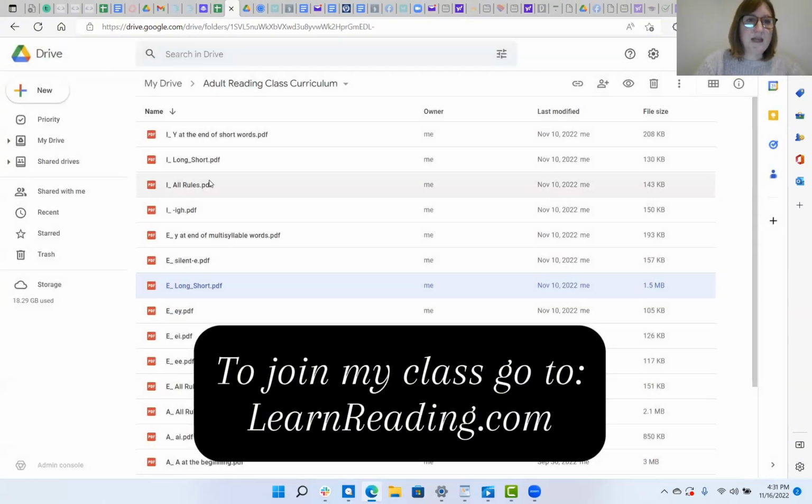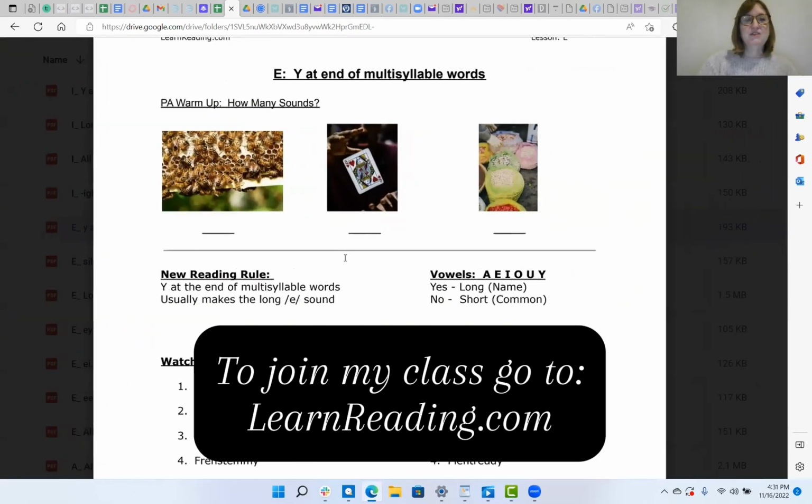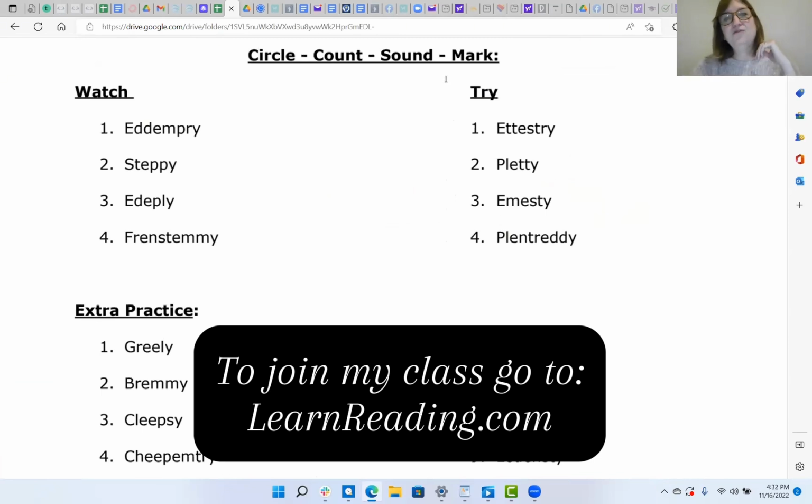Last session, we had Y at the end of multi-syllable words. Is that right? Yep. Okay. So we have some extra practice. If you remember, Y at the end of longer words makes the long E sound almost always, as in happy, friendly, crazy, pretty, trendy. All of those words, the Y is at the end. And when Y is at the end of a multi-syllable word, it usually says E.